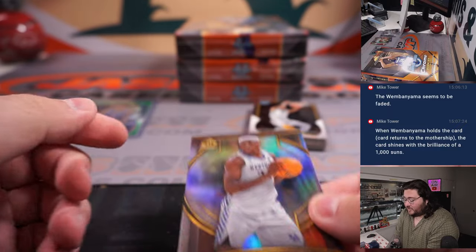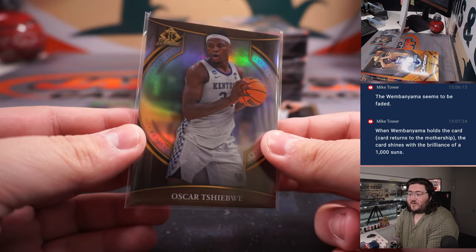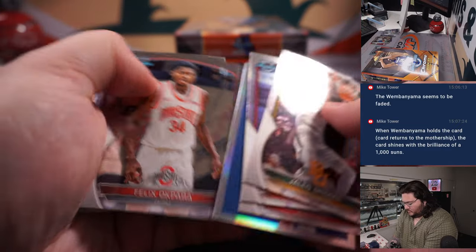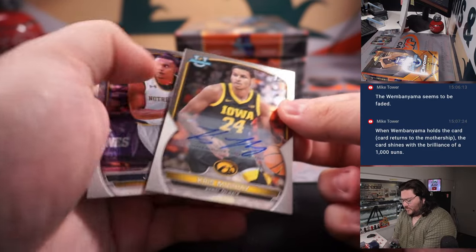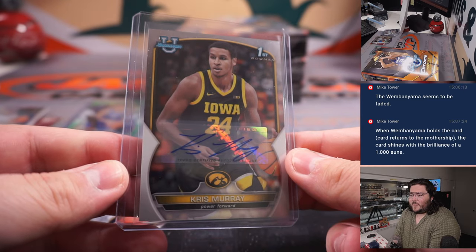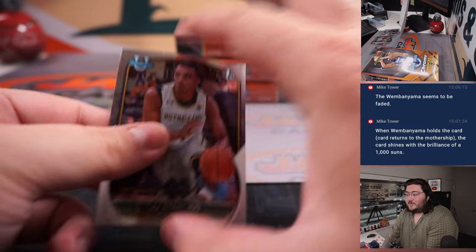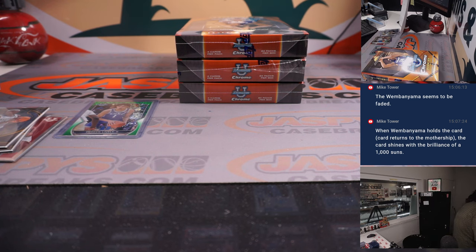Oscar Shibue on the Invicta. The big O. Going to the N plus O spot and Adam. Our cover boy. And an extra auto. Interesting. I haven't seen a three auto box, but Chris Murray. First three box auto that I've seen in a nice number of cases here. Chris Murray, spot K. Not how you spell my name, but Chris Murray going to Boyd. K-R-I-S.